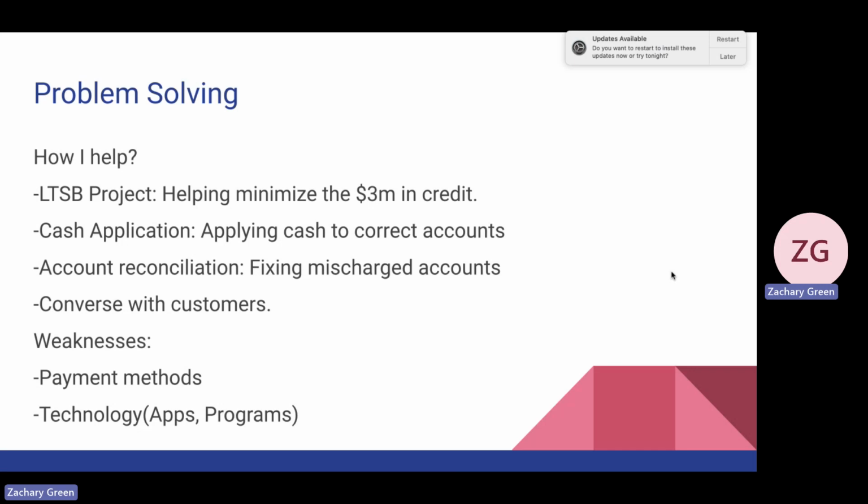Also, on the cash application side, I'm applying cash to the correct accounts. By me doing that, it limits the amount of credit that we have. So making sure everyone's happy and the cash is applied to the right spots is needed.